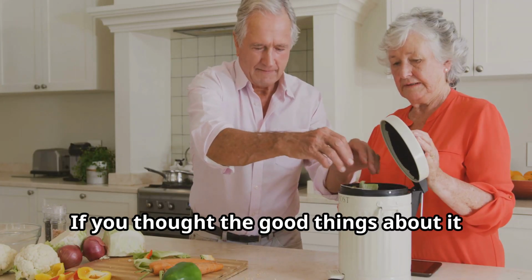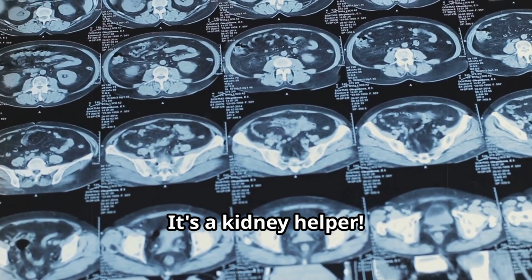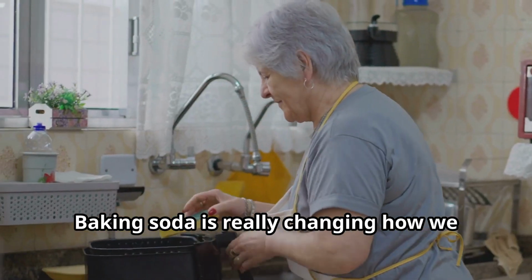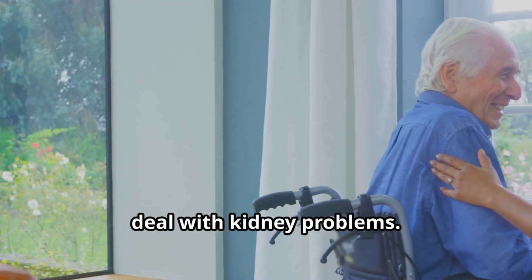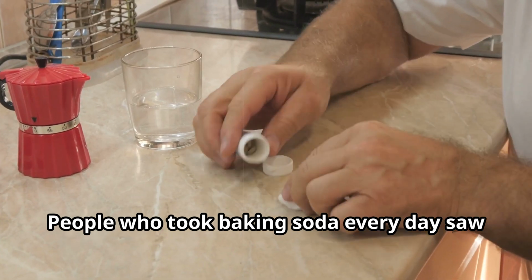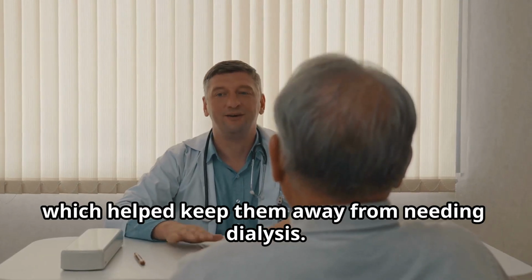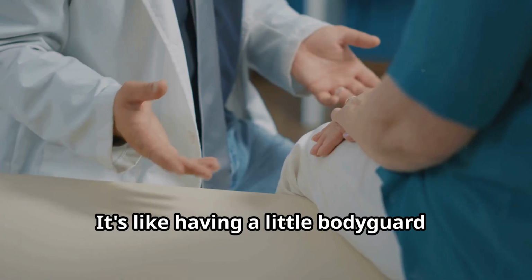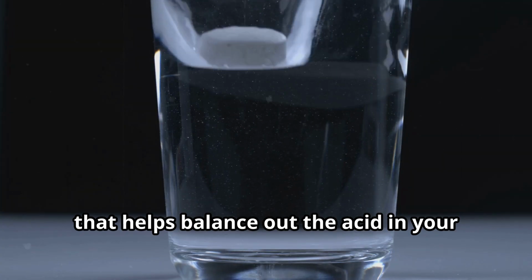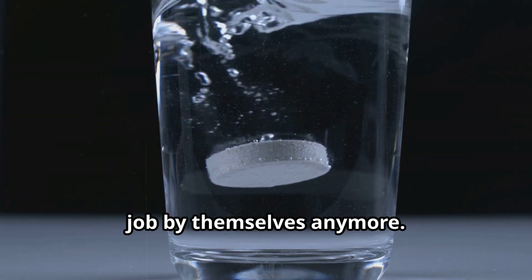If you thought the good things about it were already super cool, get ready to be super surprised. It's a kidney helper. Hard to believe, but it's true. Baking soda is really changing how we deal with kidney problems. Just imagine this. People who took baking soda every day saw their kidneys get worse a whole lot slower, which helped keep them away from needing dialysis. It's like having a little bodyguard, just for your kidneys, that helps balance out the acid in your blood when your kidneys can't do that job by themselves anymore.